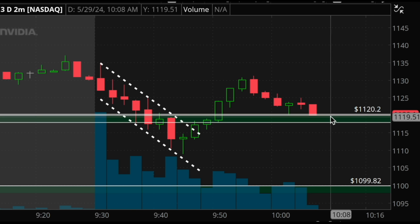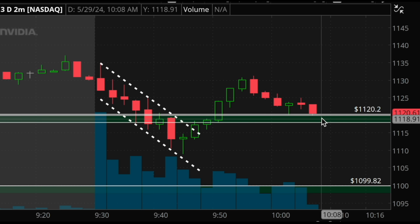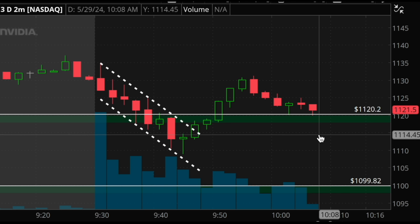Pause right there. Right there. Pause it. I can't pause it. But that candle is exactly what takes out, I would say, 90% of traders because they are not giving the stock time at a key level.